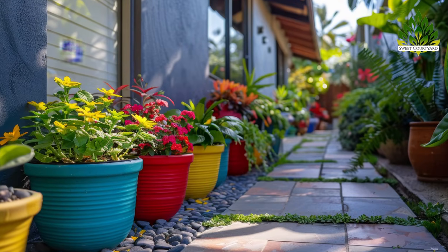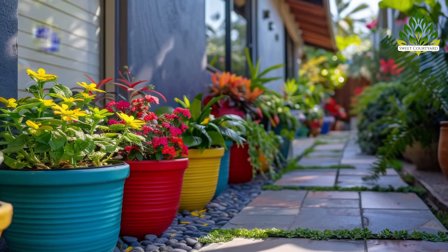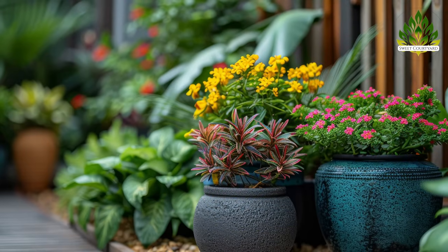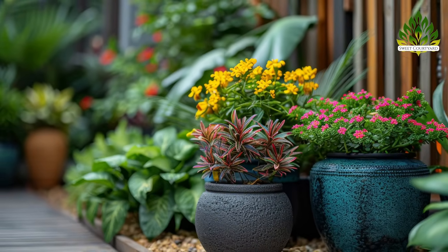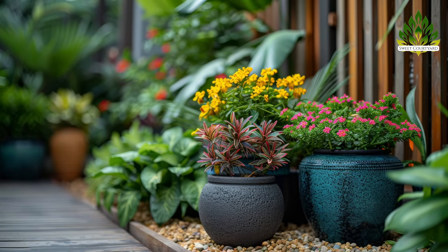By strategically placing these vibrant accents throughout the landscape, homeowners can create dynamic compositions that captivate the senses and elevate the charm of their small gardens, transforming them into stylish outdoor retreats that leave a lasting impression.